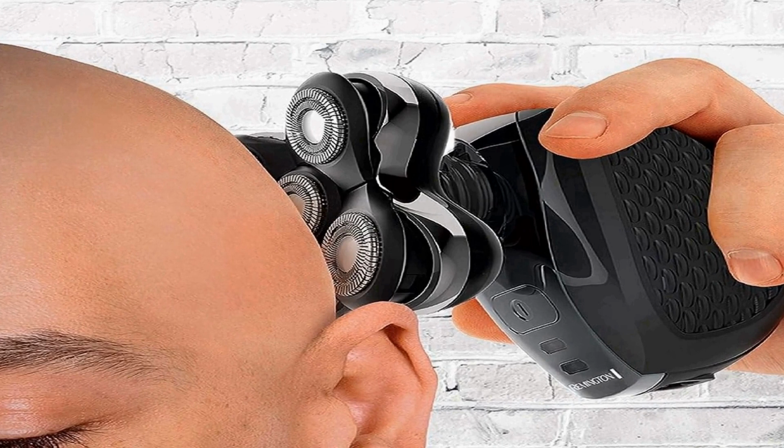Overall, the Remington Balder Pro Head Shaver is a versatile and user-friendly grooming tool that meets the specific needs of bald men, delivering a clean and polished look with ease and convenience.